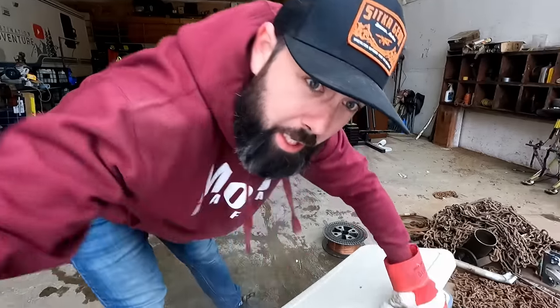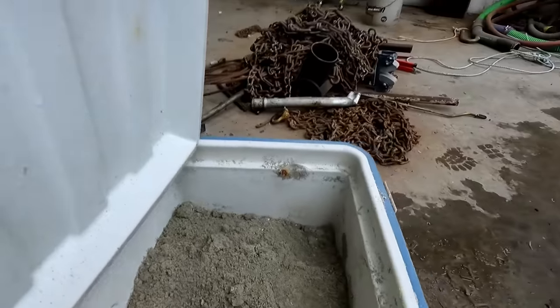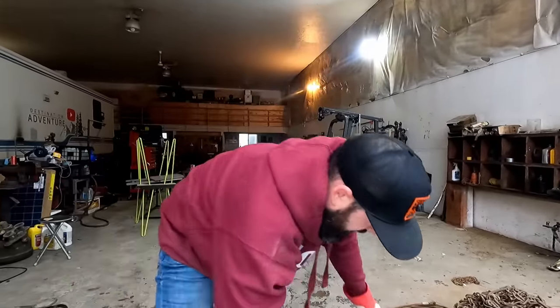You guys know what's in here? This is a cooler full of sand. Why do we own something like this?